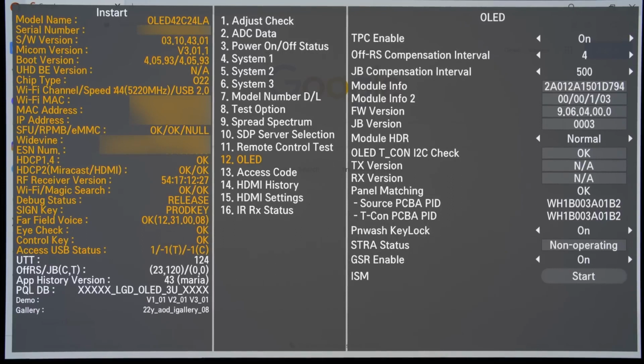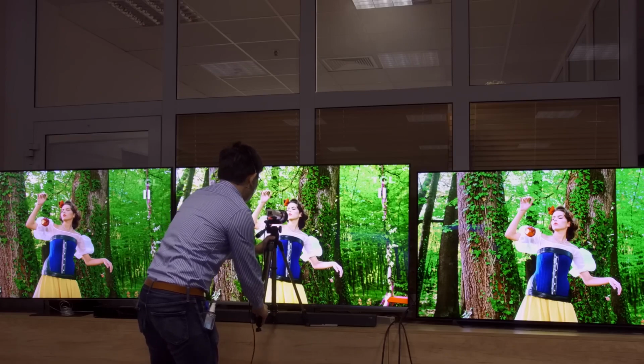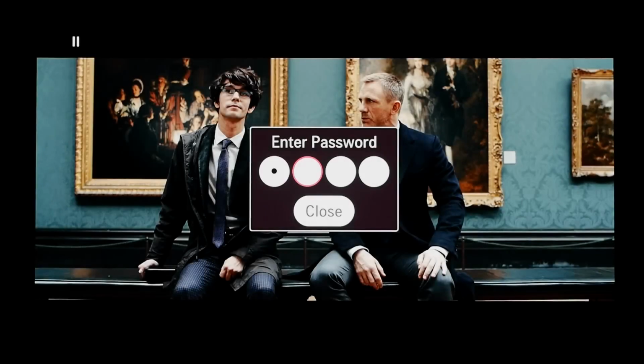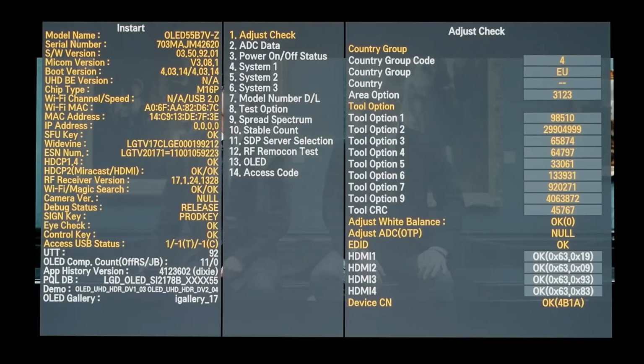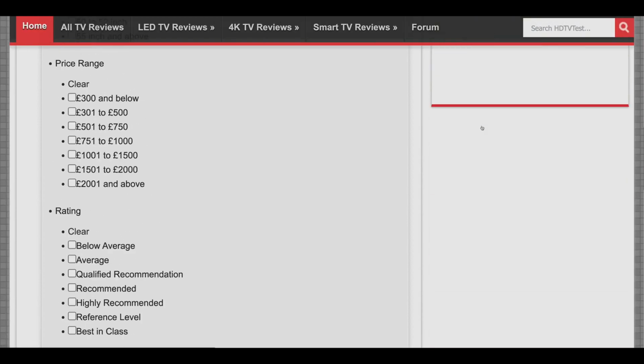Now, this is the service menu from last year's LG C2 OLED, and you can see the chipset information clearly displayed on the main page. This has been the case on every LG OLED I've tested until now, going as far back as 2017's LG B7 I found among my footage archive when I started pivoting from the HDTV test website to this YouTube channel.